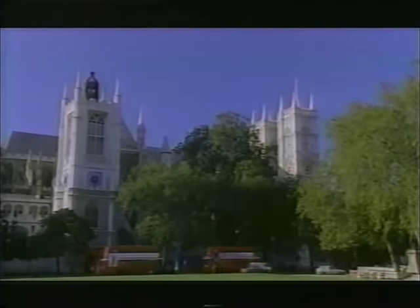Private this staircase is, but say the word television and all doors are open to you. It's the best perk of the job.